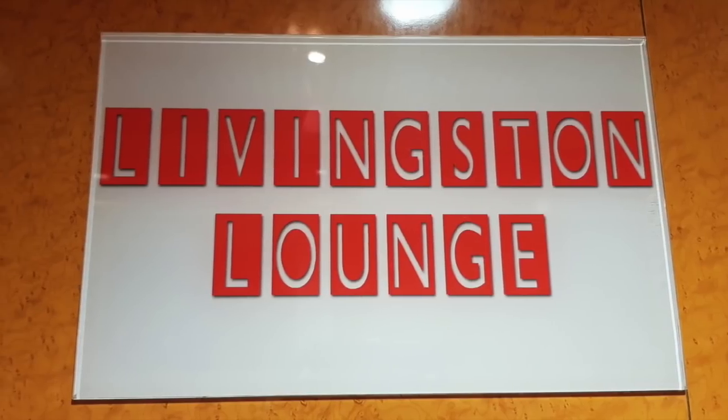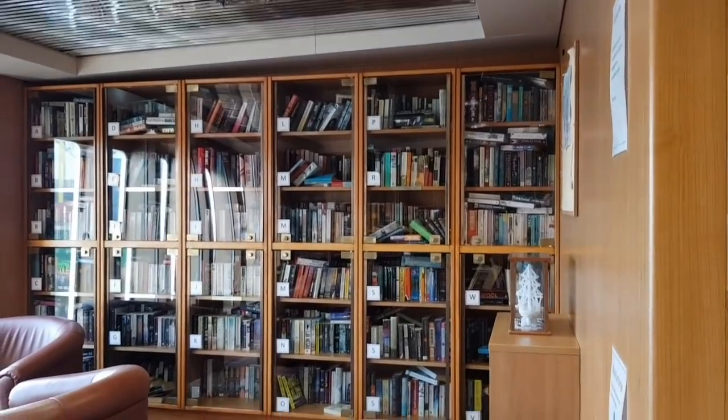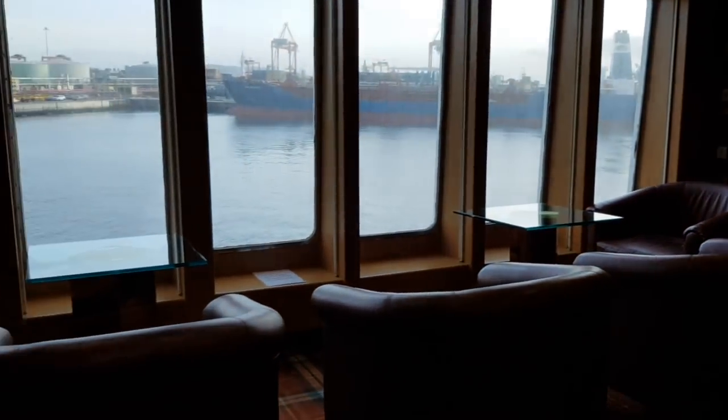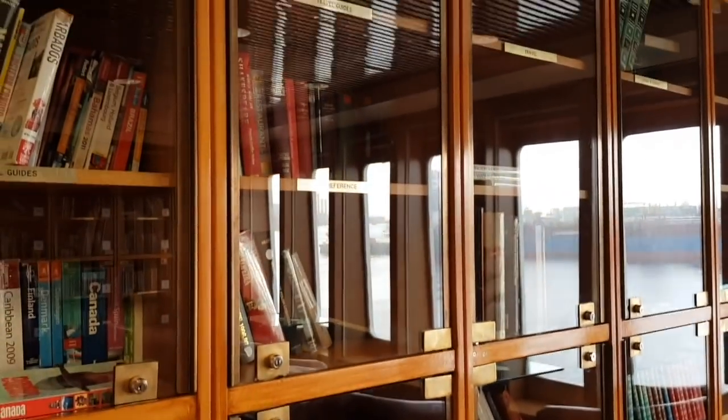If you're looking for some quiet, you can find the Livingston Lounge, which is the library. Shh, I'm trying to read. Only a small area with about 5 or 6 chairs, but like I say, if you want a little quiet area, this is the perfect place to be.